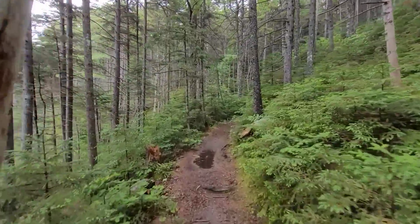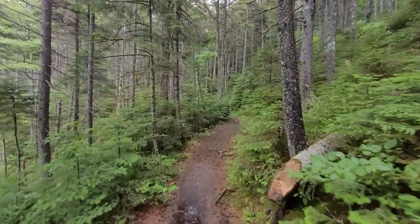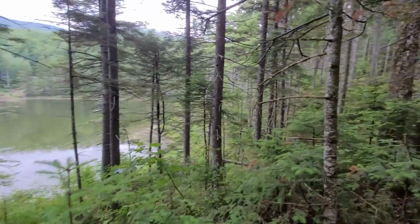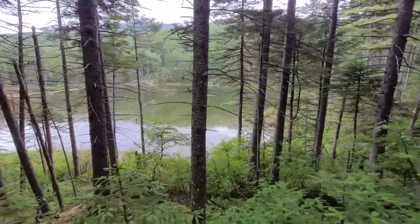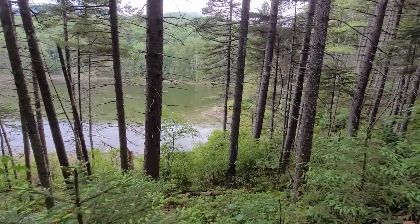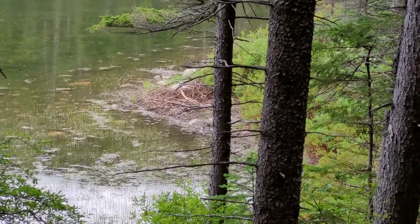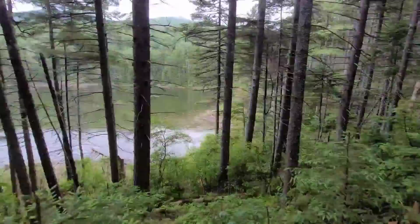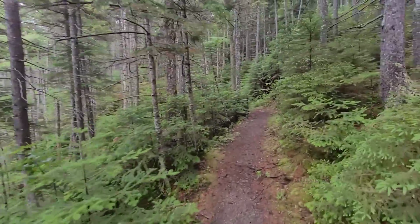You know, this is the first time I've ever showed you guys this trail going around the whole thing. I've been around this thing probably a dozen times or so in my lifetime. I'm going to show you a little bit more of this beaver pond. Look right there. There's one of their lodges. You can tell that's very fresh material, very recent build.